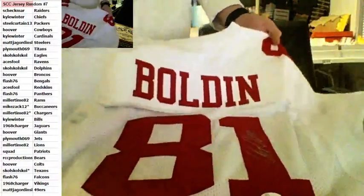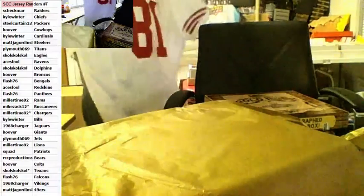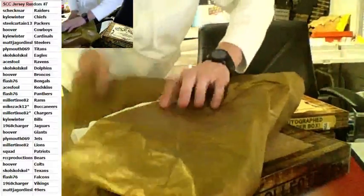49ers jersey. Number 81 for the Niners. JSA authentication. Nice hit, Matt J. That's the third time we pulled Boldin. And the first time I had no idea if it was Cardinals or Niners, but we ended up getting that confirmed since he's played for both of them and it looks the same.